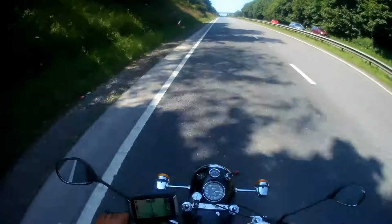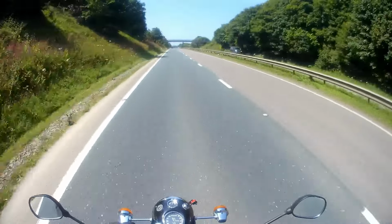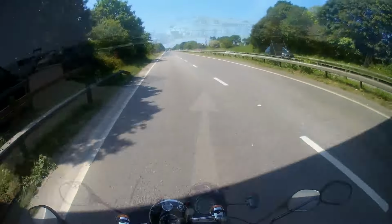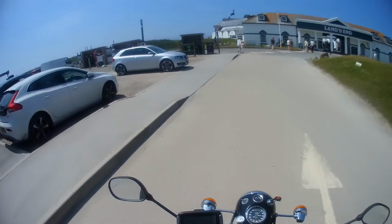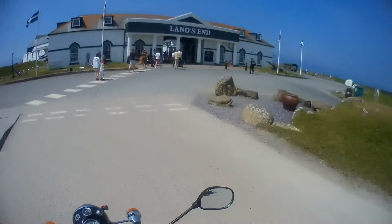A little bit of the A30. A boring road, but it gets you there quick enough. Well, we've finally run out of land. We've reached the end. Can't go any further, that's it. The appropriately named Land's End.